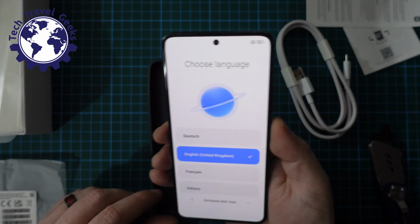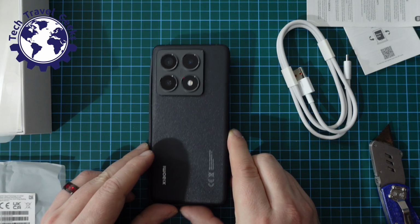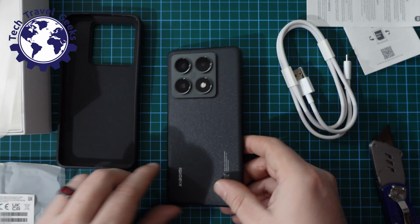Anyway, I'll just leave it at this. We've done a quick unboxing of the hardware. I will leave this on charge and then get ready to do our setup video.